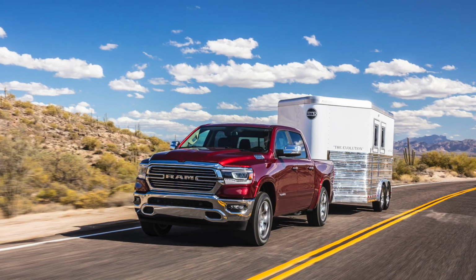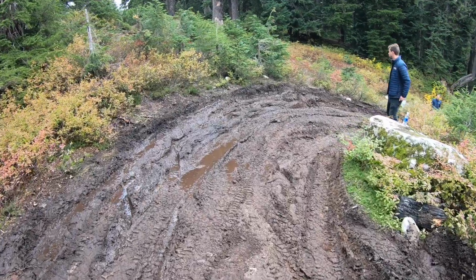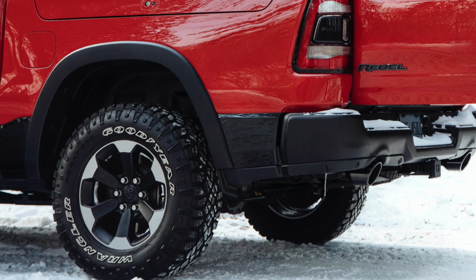Now, what's your take on the Rebel? Compared to the Ram 1500, are you willing to give up some towing and payload numbers to get better off-road performance? And what about the styling? Do you love it? You hate it? Or maybe you don't care as long as the truck does the job?